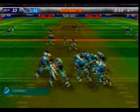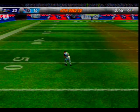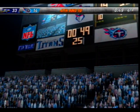Not a lot of options here. They have to take a shot and go for it. Didn't get the first down they needed, John. They need to try to get something going, even if it means gambling on fourth down.